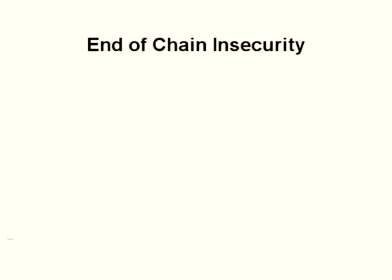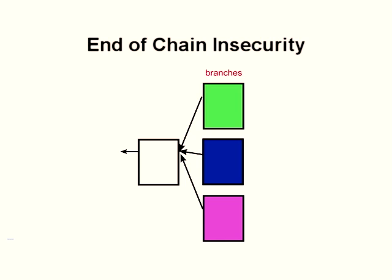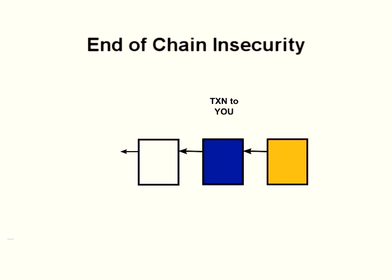The end result is that the blockchain quickly stabilizes, meaning that everyone is in agreement about the order of blocks a few back from the end of the chain. The fact that there's some ambiguity in the end of the chain has some important implications for transaction security.